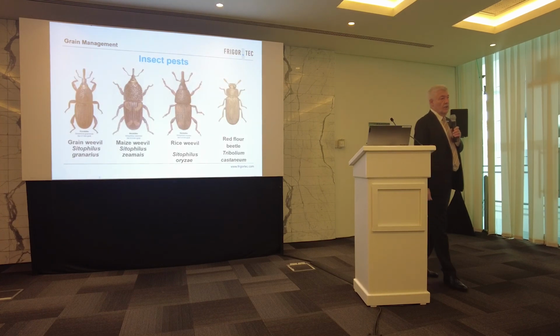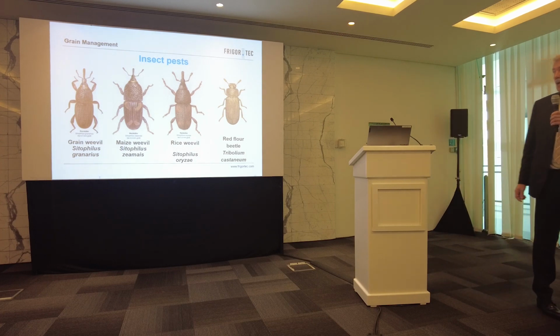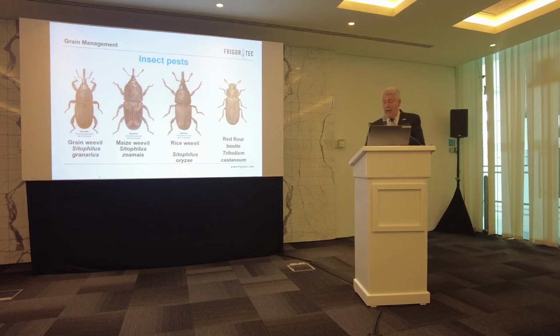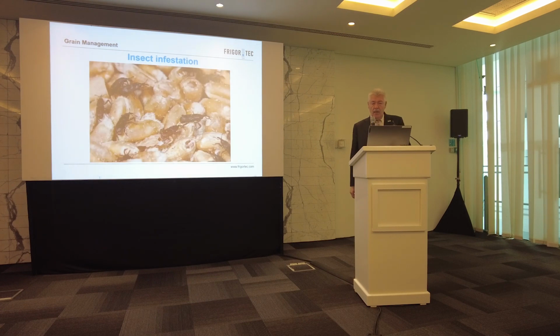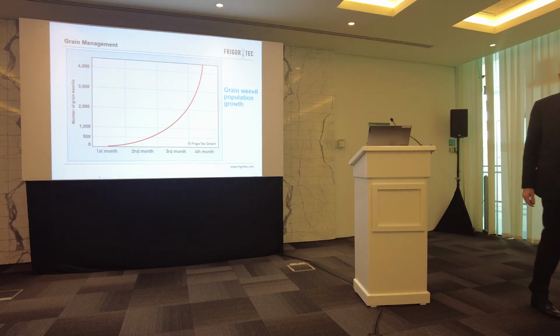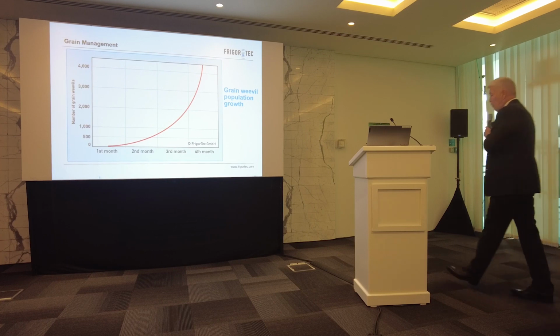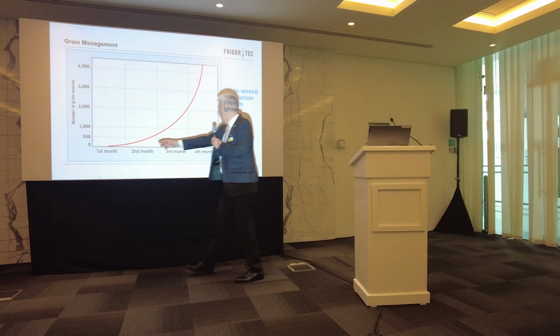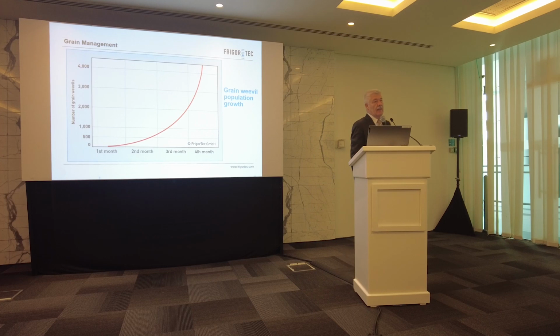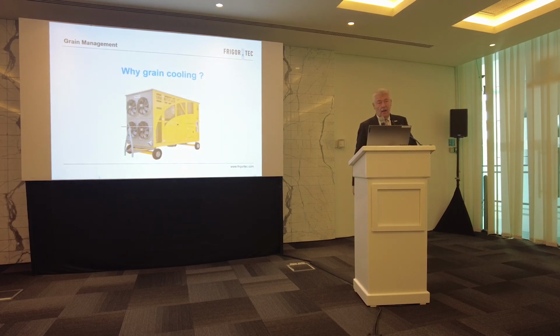So we come to the weevils. Maybe you know, if you have a store, you know this Sitophilus granarius, grain weevil, or another one, and if the temperature is fine, they will come into your store, and when they are in the store, it looks like this. They eat your money. From 2 of these insects, if the temperature is in the right condition, you get 4,000 in 1 to 3 months. It's like an explosion, and they eat your money. I always hear this in the world, this is going on.